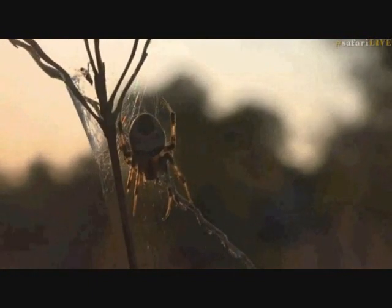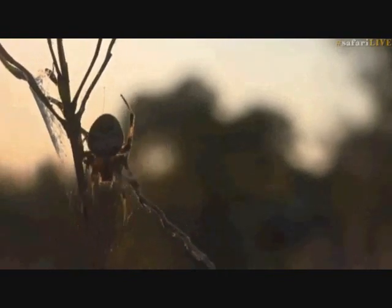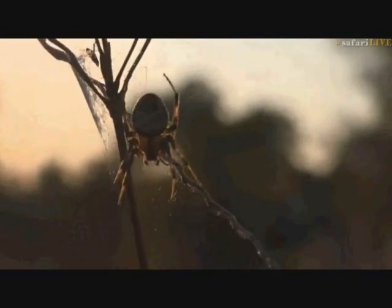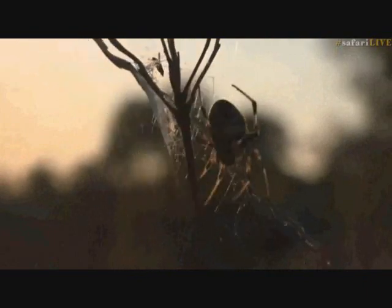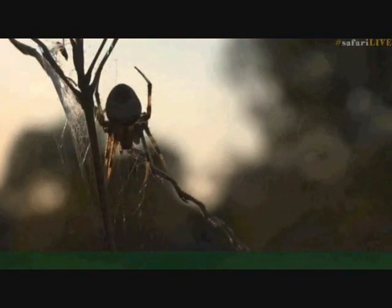Now, I wonder where its web actually extends to, because it seems like it's just here. So I wonder if this is just the casing that it's going to be making for eggs. It looks like it almost could be. I wonder if this thing is still busy with its webbing and trying to actually build a casing.